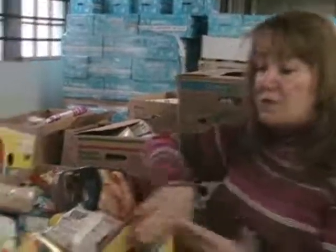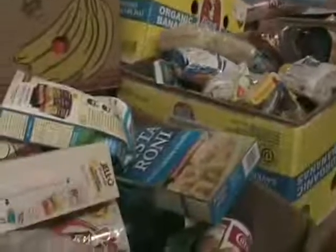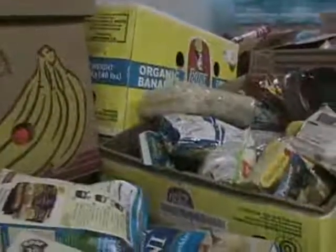We have meat available for folks, which our agencies give out, but you can really stretch your meal, make a couple of different meals using things like pasta. This is also canned fruit and vegetables, things that are really nutritious, and a couple of special treats, stuff that is just special that you want to have once in a while.